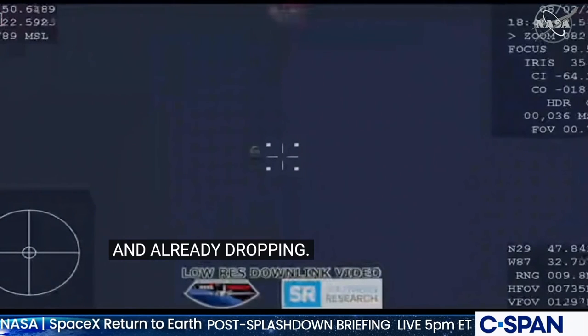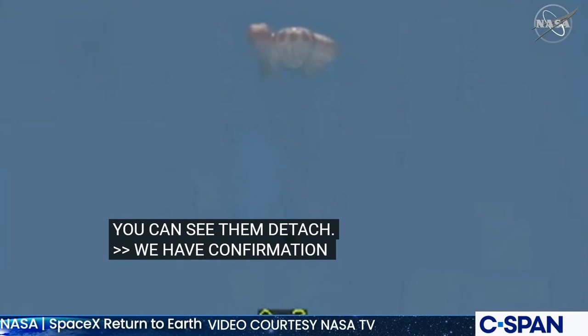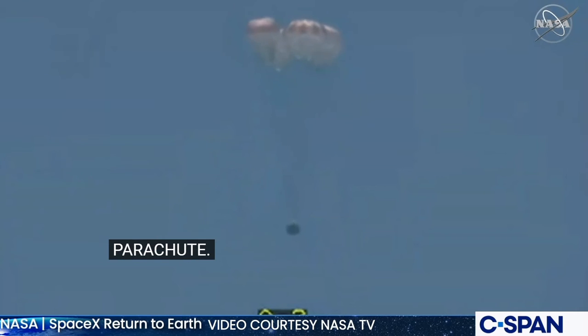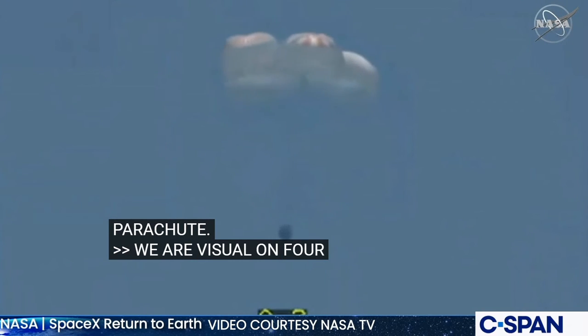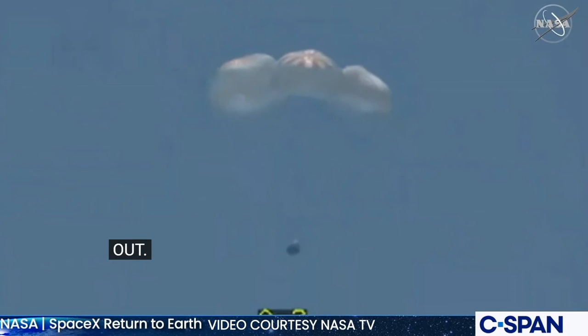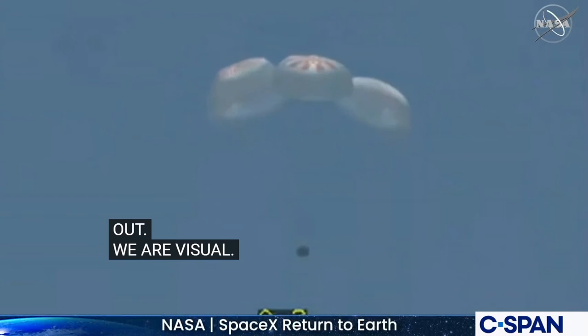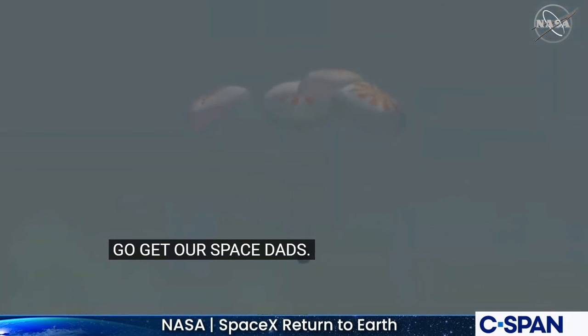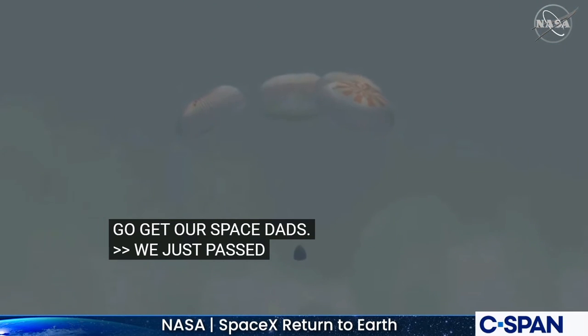And there we have confirmation of deployment of the 4 main parachutes. We are visual on 4 chutes out. We are visual. 4 main parachutes deployed. Copy, 4 main. We just passed about 300 meters. 1 minute till splashdown.